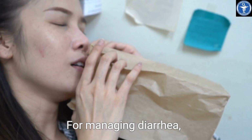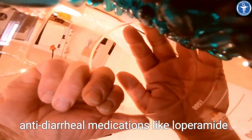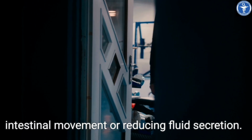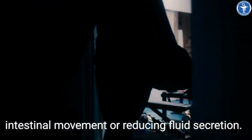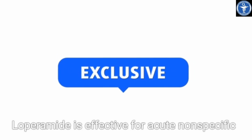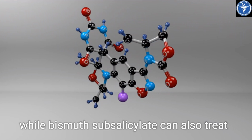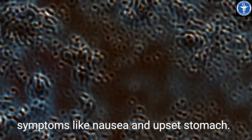For managing diarrhea, antidiarrheal medications like loperamide and bismuth subsalicylate can help by slowing intestinal movement or reducing fluid secretion. Loperamide is effective for acute non-specific diarrhea, while bismuth subsalicylate can also treat symptoms like nausea and upset stomach.